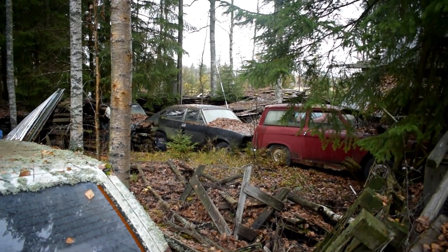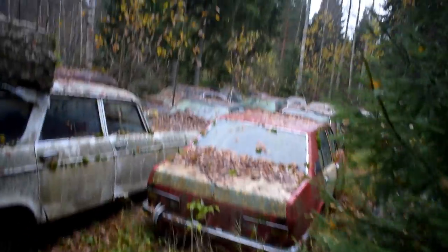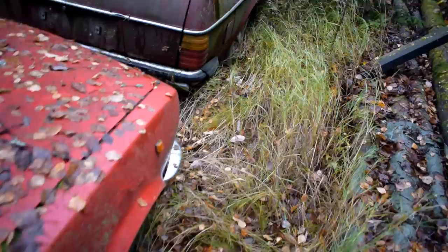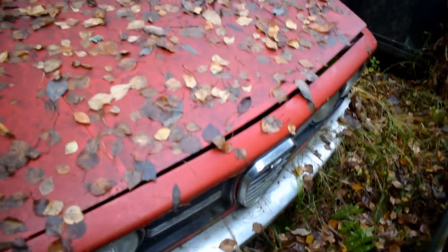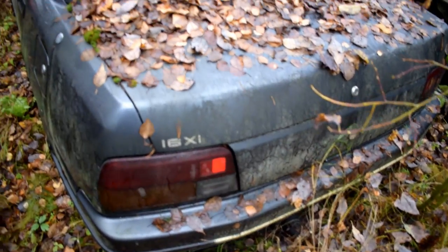If you know what car that is, write in the comments. There will be lots of write in the comments, because I don't know all of these. What is this? Doesn't say anything. Maybe Toyota. Oh, it's all chrome. Oh, whoa. I wasn't expecting that. Renault 21. I think a bit newer, I think 90s Mazda. For sure.